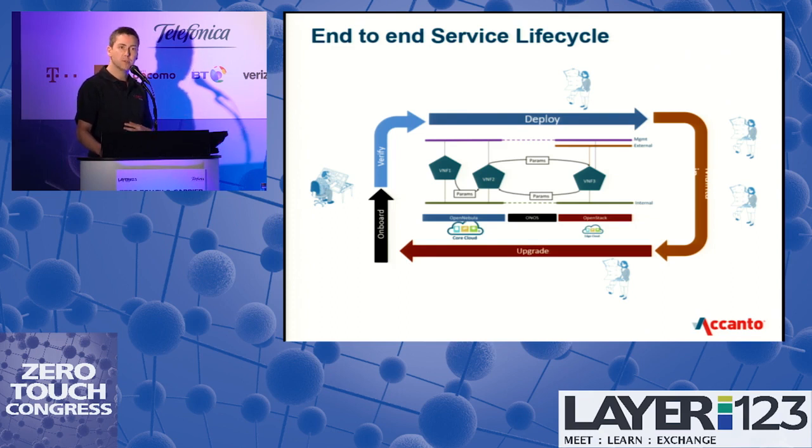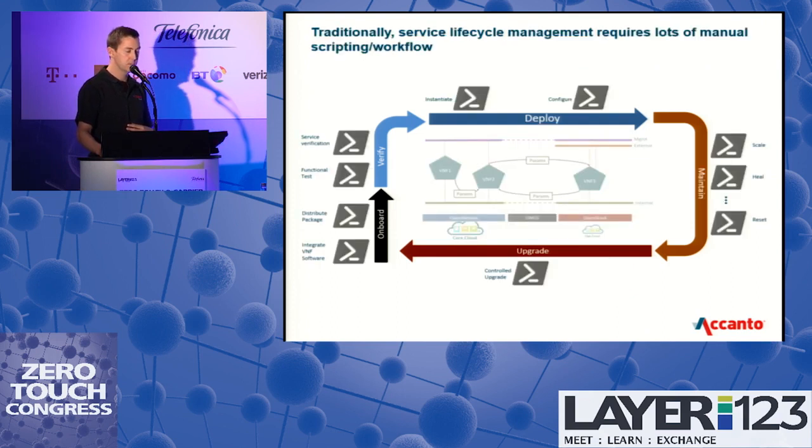So this is just a simple service, but you see that Jill, the operations person, already has quite a lot of tasks to take care of. And traditionally, and I think this is one of the key points, and one of the discussions I've had today as well, traditionally, all of these lifecycle steps are done with manual scripting in, for example, workflow-based models. That should end right here, right?